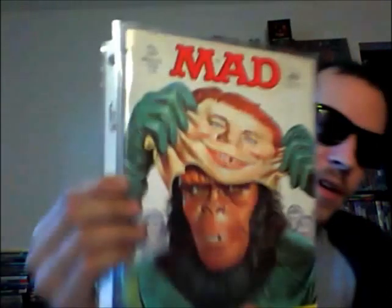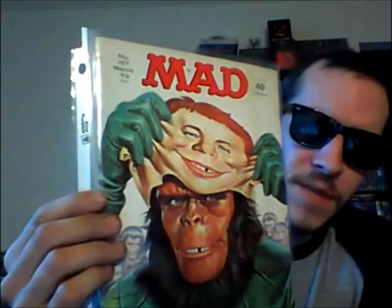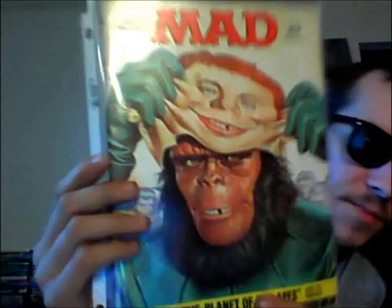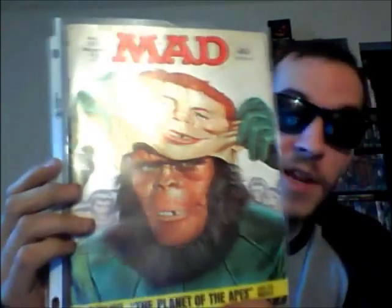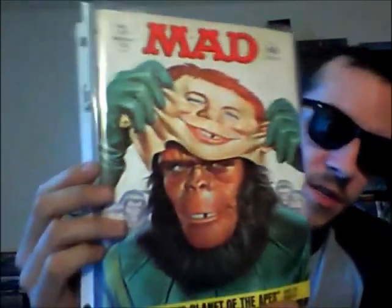So that stuff's fun. And the last thing I got for this month, which is very sick, I got from a buddy for a couple bucks. This is Mad, number 157 from 1973, the Planet of the Apes parody one. It's pretty sick. I love Planet of the Apes, so this is classic. I gotta have it. And that's everything for this month.